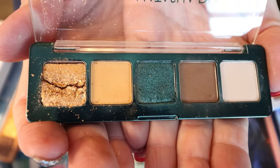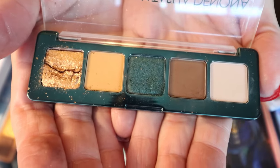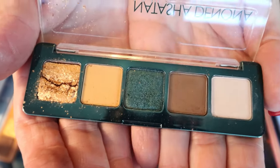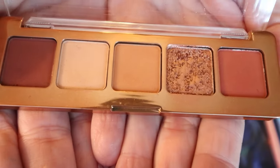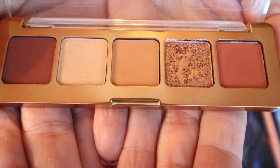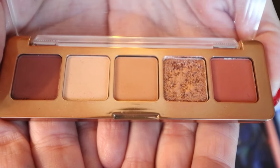Although one of my shimmers is broken and I keep pressing it into place, I really love this palette. I love the green. This is the Mini Metropolis. I do not own the large Metropolis, so I'm 100% keeping the Mini. And then the Mini Bronze palette, this is one I am going to keep. Out of all the neutral mini palettes I have, this is the one I prefer to use.